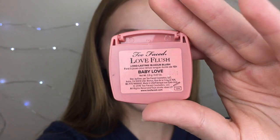This is the blush I'm using. It's the Too Faced Love Flush Blush in Baby Love. I love this blush. I used it for a really good amount of time, just over and over again, and it's just a little mini size, but I think it's so cute and I really like it.